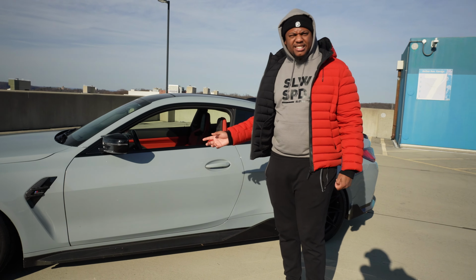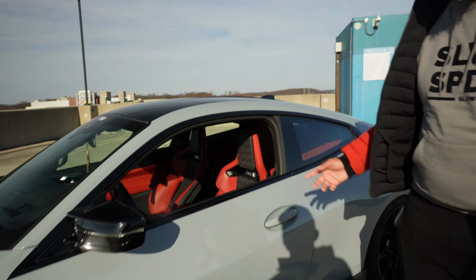This car has things that set it apart, even from the F80s. The F80s had competition seats. But these ones come with the carbon backs. You know what I mean? So there's a bunch of different options.